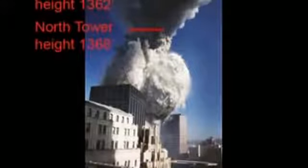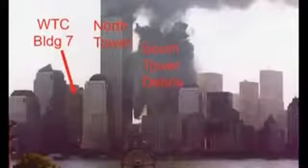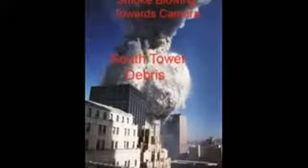So is the pyroclastic flow included in the debris moving out? I wouldn't really call this a pyroclastic flow. I would call this explosions. Yeah. This part of the building is being exploded outward. You were both disagreeing on the amount of debris, how far it went away. I just wondered if you include that as debris moving away from the building.